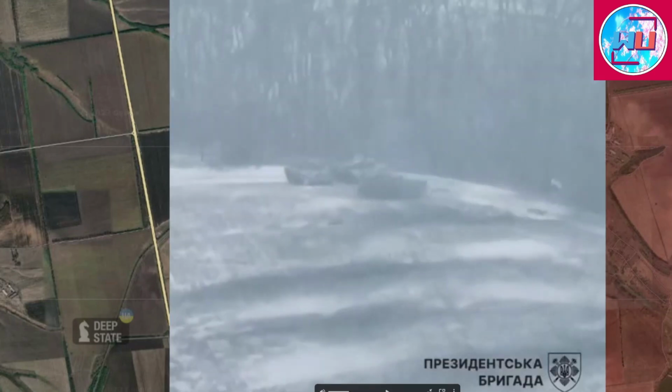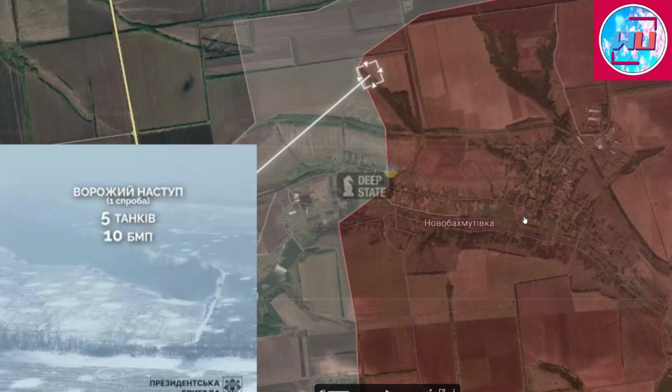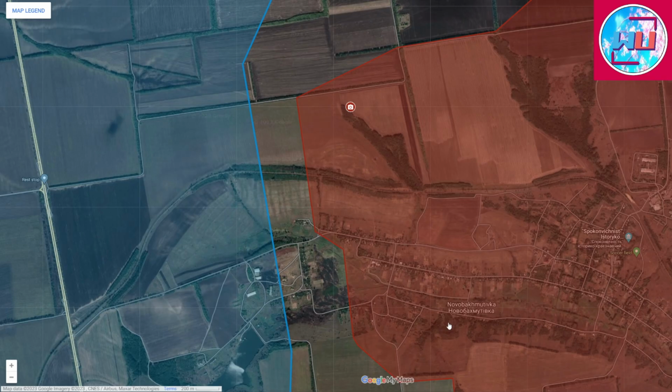But yes, that is some video evidence as to the front line here in the Novobakhmutivka area. And as we can see, there's barely anything left of the village here to the northeast of Avdiivka.